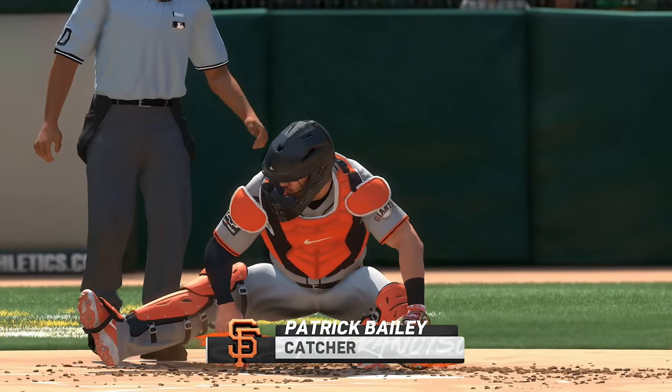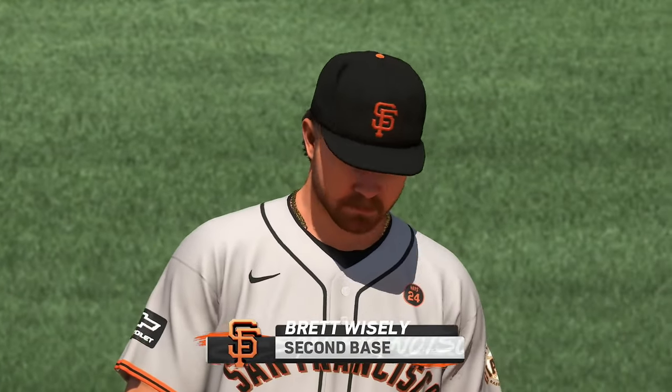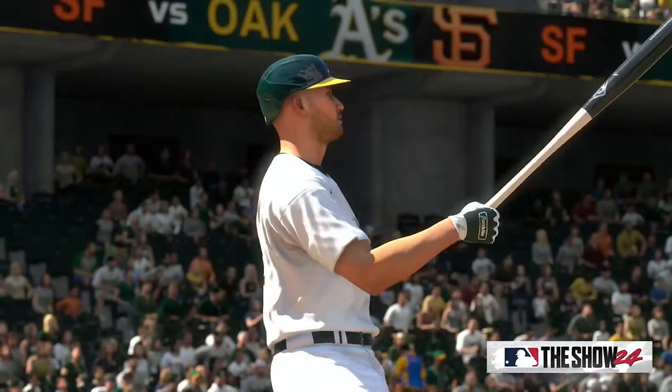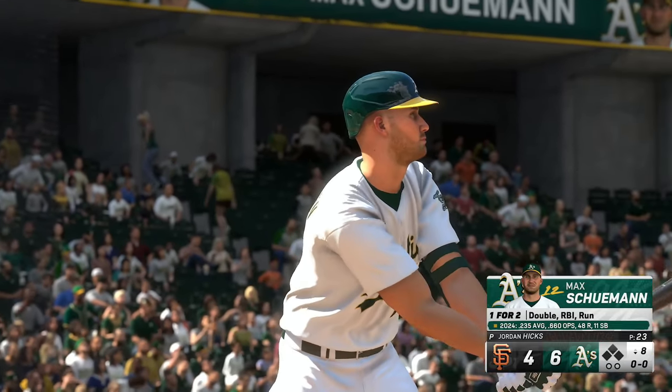Staying in the game on defense, Patrick Bailey. He takes over behind the plate to do the catching after entering the game as a pinch hitter. Also entering the game, Brett Wisely. He'll play second. Now it's the shortstop. For the A's, not shortstop, Max Schuemann.